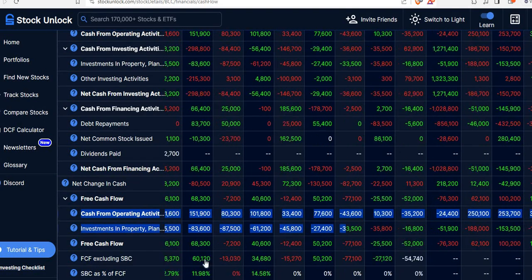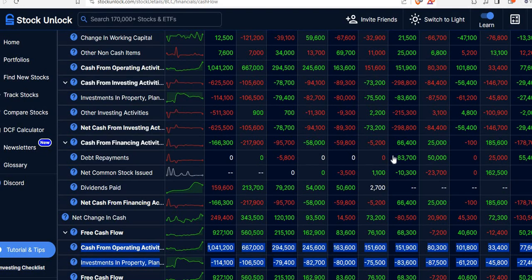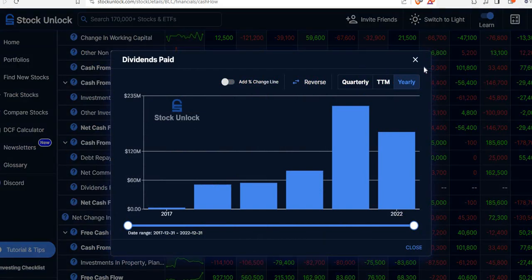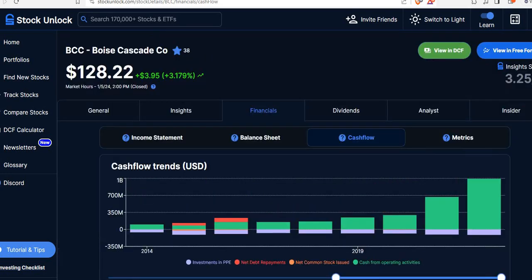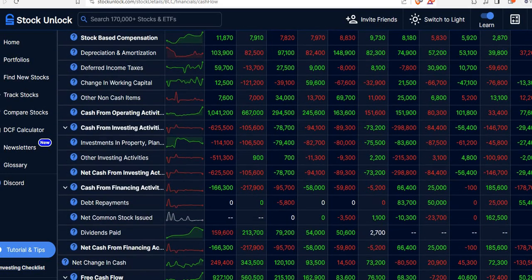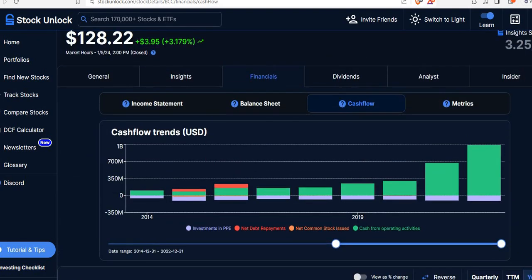Another couple things to mention here that are very good. They haven't taken on any new debt since 2016. No new debt, which is very good. They also haven't issued a share since 2017, so no new shares in 6 or 7 years. That's very good to see, because companies that are perpetually issuing shares and taking on debt, that's a massive red flag. So that's very good to see.